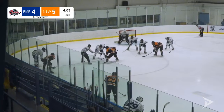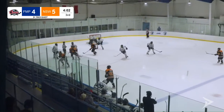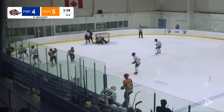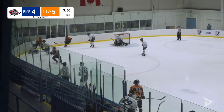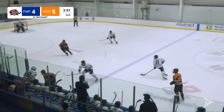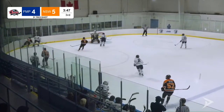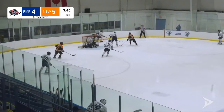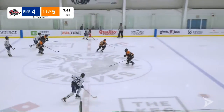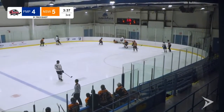Fairmont needs a goal. 5-4, they trail to the Warriors, who are looking to secure the 3 points in this one. Down in the corner. Simonov can't stay into this one. BX a backhand feed, intercepted. Pass is knocked down. Simonov into the corner. McCloskey around the net. Will pull it free. Pass up the far side. That one will be deflected down and into the corner by Rastin.